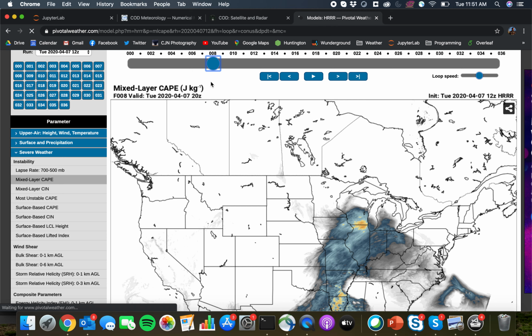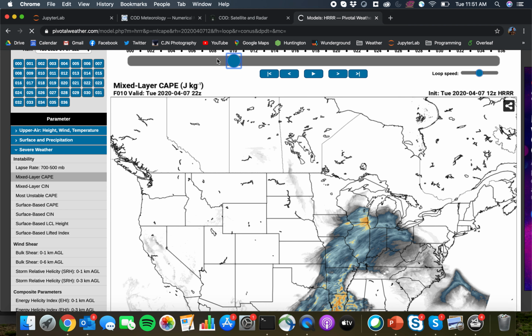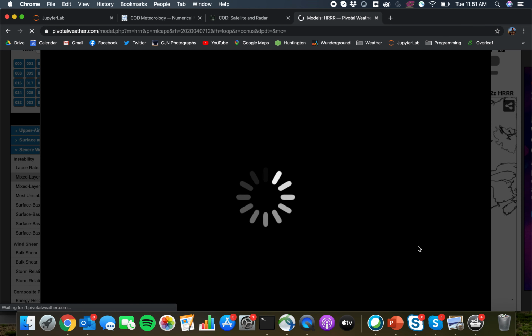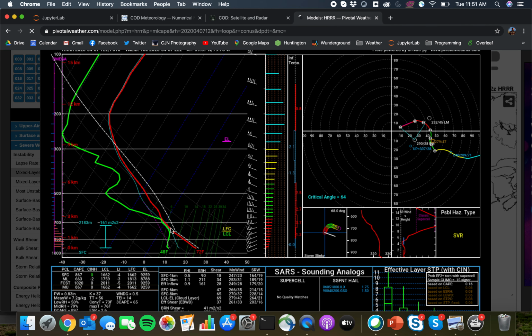So that's why I'm going to be using mixed layer CAPE on the HER, because this is usually a better estimate for very well mixed, high temp-dew spread days. So I can start at maybe around 22Z and go. I'll pluck a couple soundings below and above the warm front, and look at that temp-dew spread.